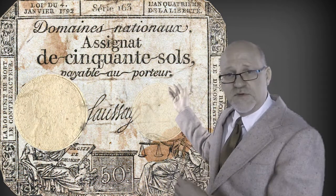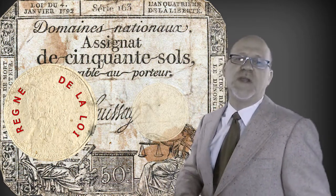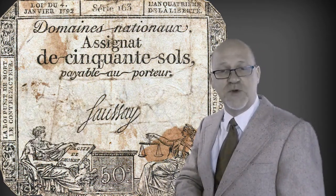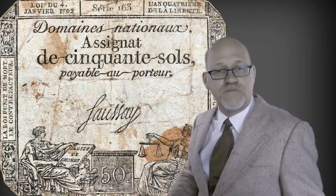The seal at left shows that Louis was allowed to reign by the law, not by any divine right. This seal has an allegorical figure with the Constitution, the fasces, Gallic rooster, and a liberty cap. Such imagery also appeared on some coins of the period. Finally, we arrive at the watermark.